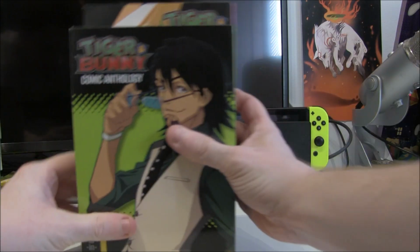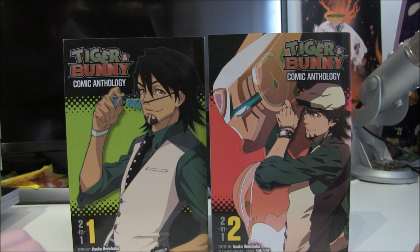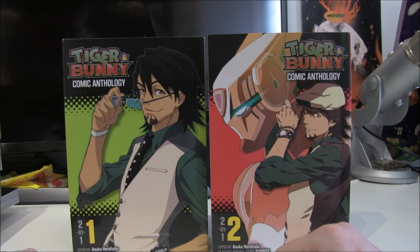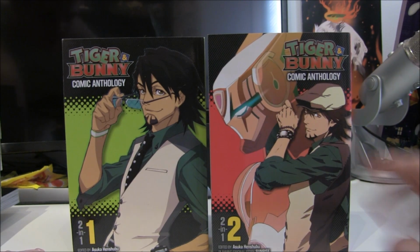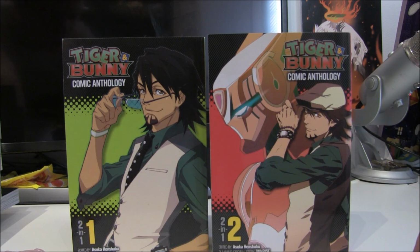Up next we have some anthologies, and this is Tiger and Bunny, the anthologies part 1 and part 2. I absolutely adore Tiger and Bunny. It's one of my most favourite series of all time, and you know what, if I did an anime of the decade thing, it would come very close to the top, if not possibly at the top. If you've never seen it before, it's superheroes, except it's kind of like a Big Brother situation.